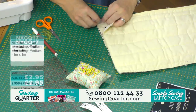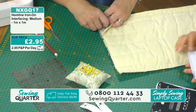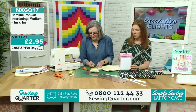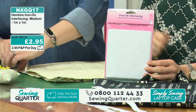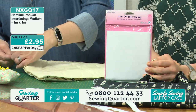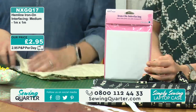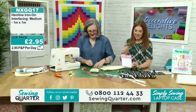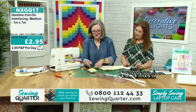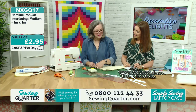Like this. That stuff, I love it. Use that stuff on everything. There's your interfacing, so you can use it for cuffs and collars and anything like that, can't you? Give it a bit more stability. Any reinforcing of bags, anything you actually want. And that's a metre in there, and you're going to use a tiny strip, just this much. That's why it's really useful to have things like that in your stash, because you just randomly think, oh, I'll do this today, it's a rainy day.